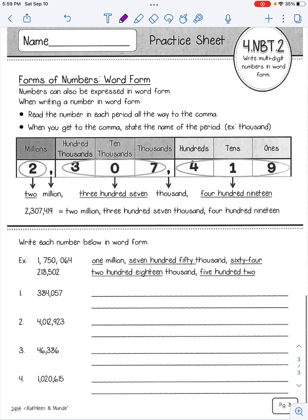For the next practice sheet, it says forms of numbers in word form. So now you're going to take these and put them in word form. The first bullet says read the number in each period all the way to the comma. The second bullet says when you get to the comma, state the name of the period, for example, thousands. Okay, so we've talked about the periods. We have 2,307,419. Okay, so let's go ahead and do this one.